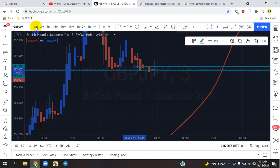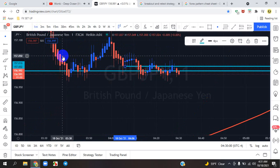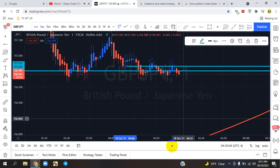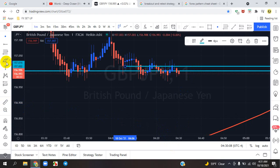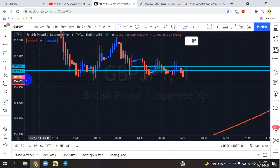Headed down to the 1. Let's see what we see. So now we see the market breaking. So actually the market's looking like it's headed back down. It may not be headed all the way back down, but so far price is working its way back down, back a little bit.